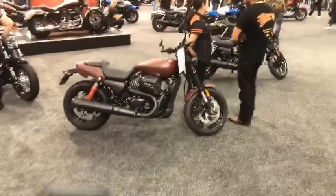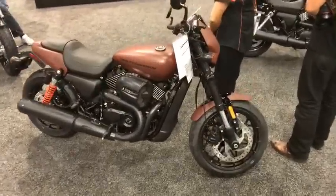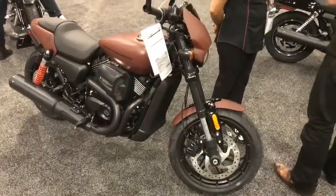Here's your Streets. This is a Street Rod. Yes, there is an Electric Blue one. I'll show you right now.